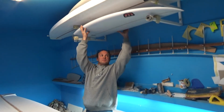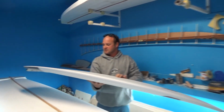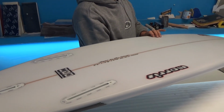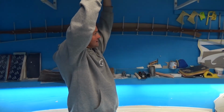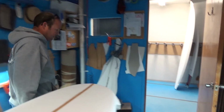This one here is an M16. So that's what I was talking about earlier. It's just in here for reference. And I've been playing around with the tail templates and stuff recently on a few ones. So I always have one or two of my boards in the shaping room just to reference off and tune things up.